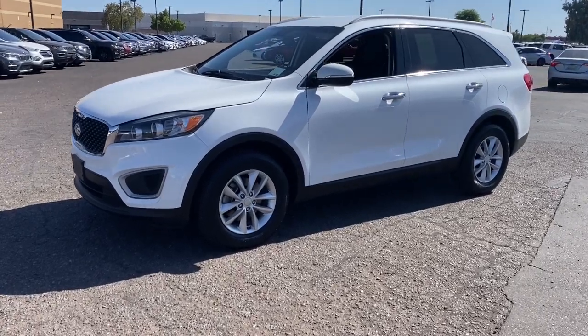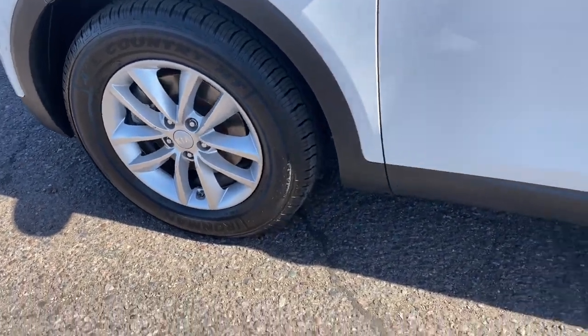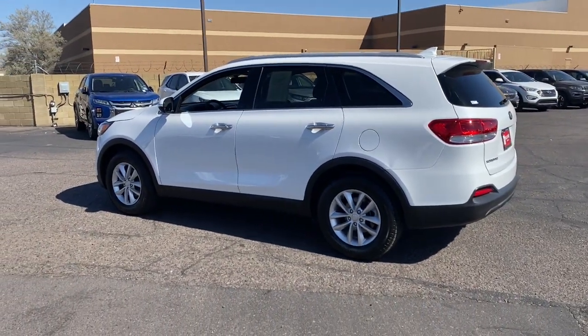You'll have love at first sight with the 2018 Kia Sorento. This vehicle is an outstanding buy with fewer than 80,000 miles on the odometer. Answer the call to adventure in this sleek Sorento.